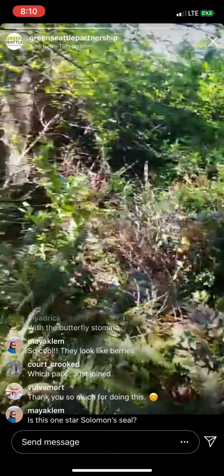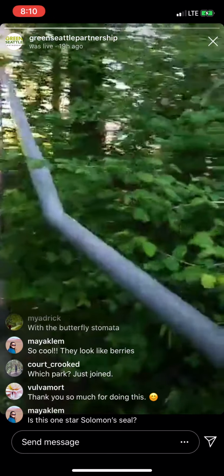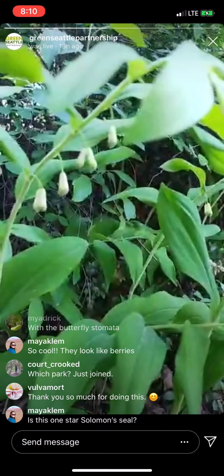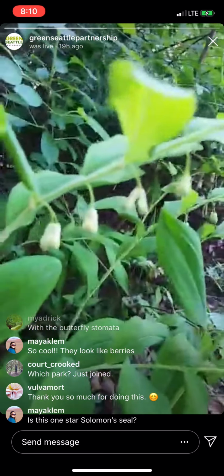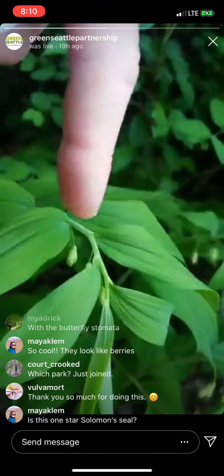The Solomon's seal. So this particular Solomon's seal is native to North America. But ours does not have the little droopy flowers like that. Ours has a terminal flower at the end.